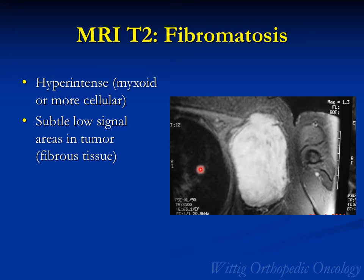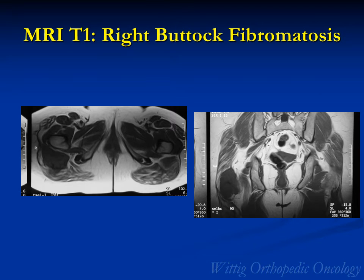This is the T2 weighted image. It's very high signal on the T2 weighted image with some low signal areas in it. The low signal areas are more collagenous areas. These high signal areas indicate myxoid change or more cellular areas.